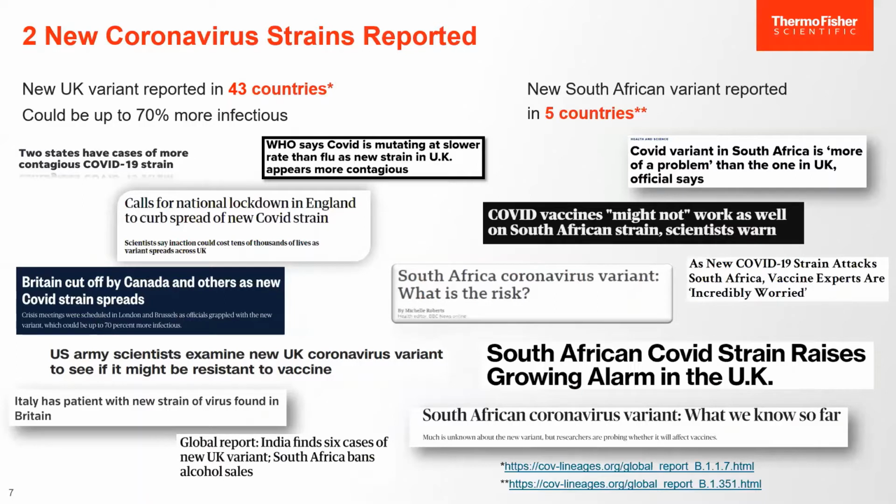When we first picked up these variants, there were only 2 new coronavirus strains reported. It was the UK variant and the South African variant. And there were tons of news reports about these. In the UK, you had over 5,000 cases of a single variant. In Portugal, 20 cases. In Italy, 17 cases. And all of these numbers have continued to increase.